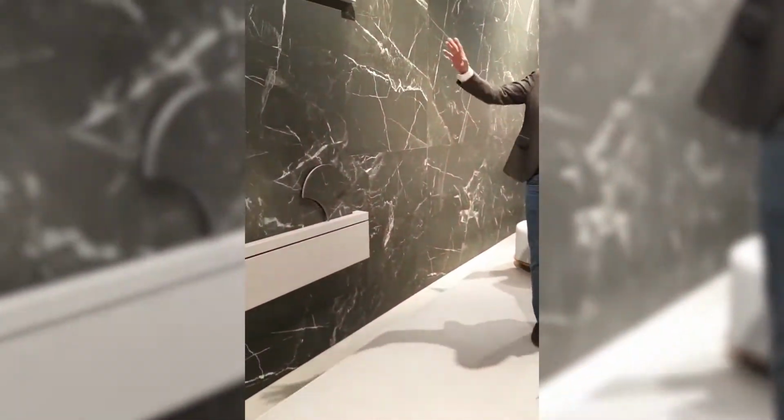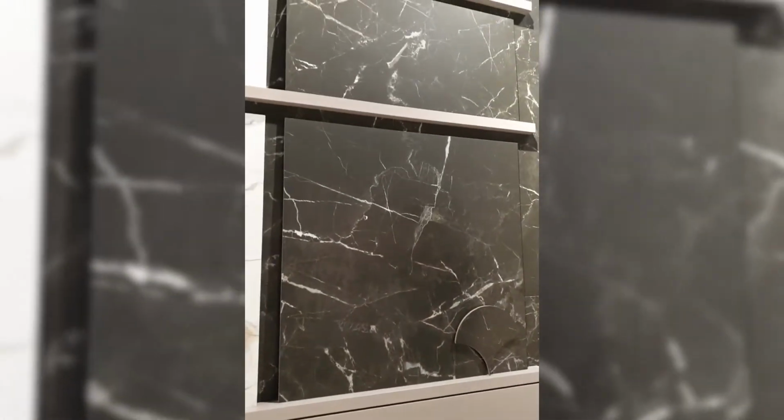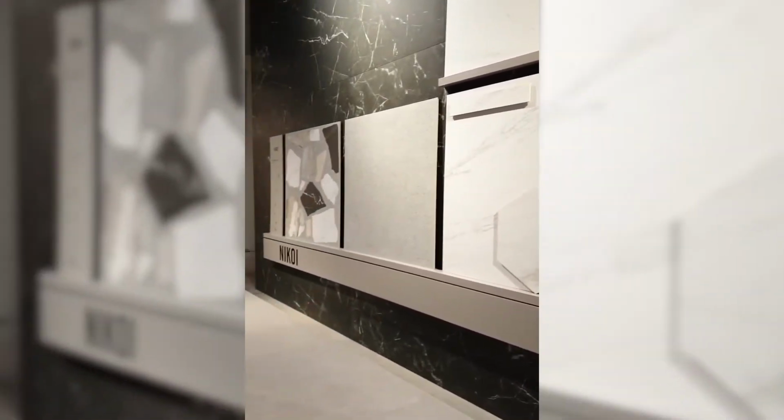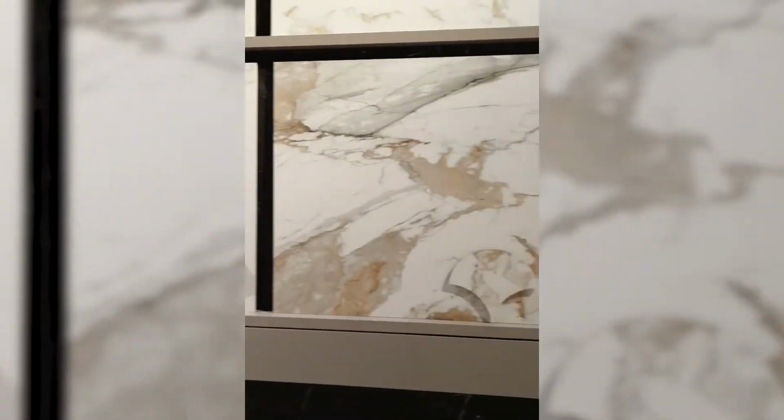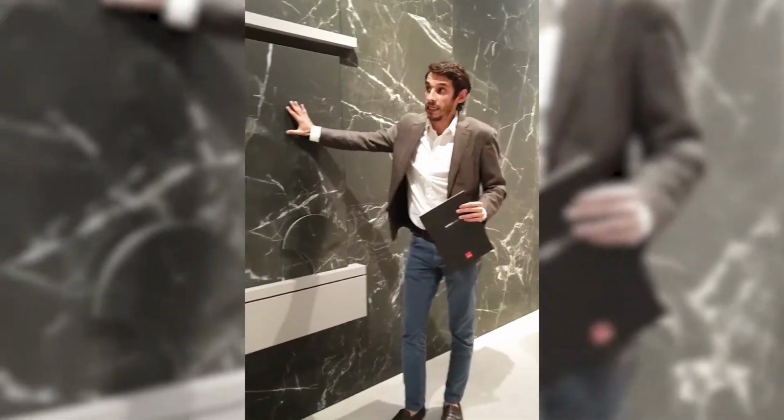Okay, now we're here. Let's make a brief stop on this area because maybe some of you are wondering, okay, so these marbles, I like them, but what if I want them in matte finish? Okay, this collection is purely a polished collection. We have a different collection, which is a matte collection, and which is here.